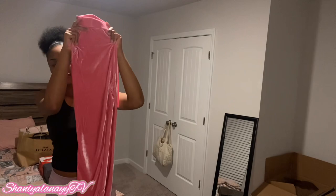But this is just a two-piece velvet set. Here are the pants. The only thing I don't like about the pants is that they're cuffed at the bottom. I usually like flare pants at the bottom, and Juicy Couture has a lot of them. So I'm probably going to order some from there in different colors, but y'all know pink is the most. So I get it. Here's the pink.